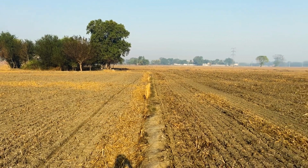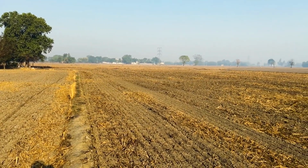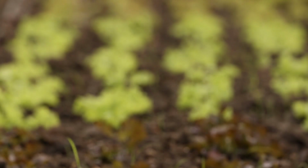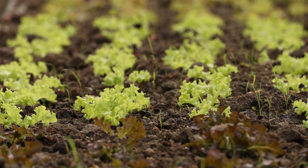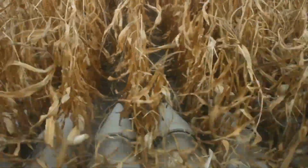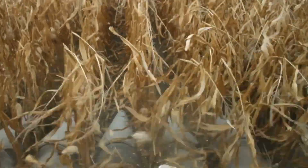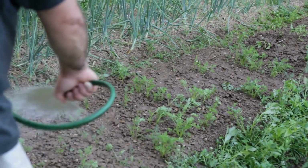Succession planting is a technique that involves planting crops in intervals to ensure a continuous harvest throughout the fall. For example, planting lettuce or radishes every 2 weeks can provide a steady supply of fresh produce. The University of Minnesota Extension recommends this practice to maximize garden productivity and ensure that you always have crops ready to harvest. Watering techniques are also crucial in fall gardening.